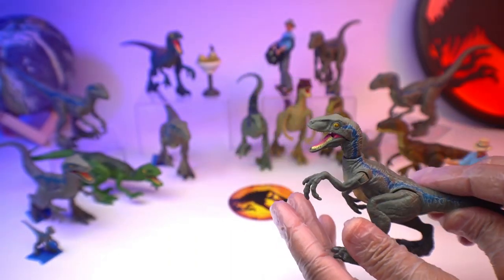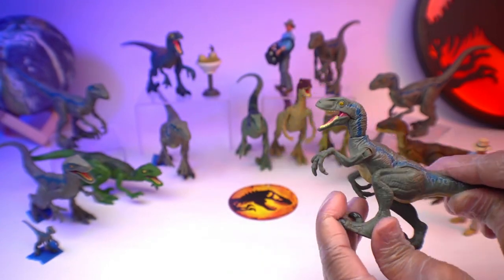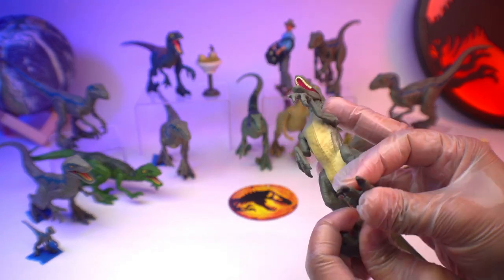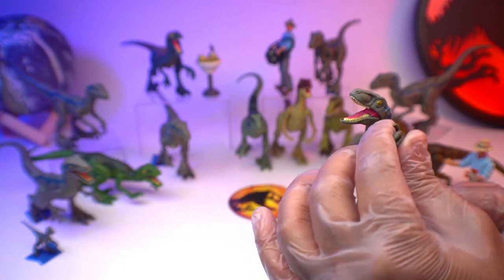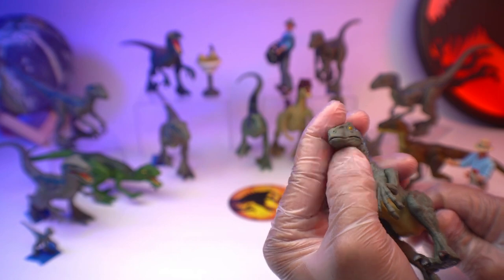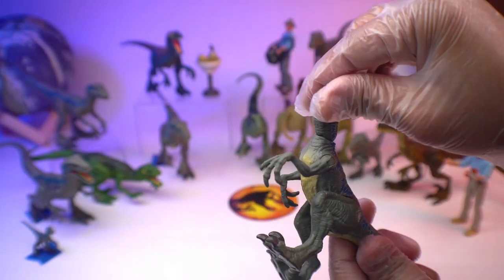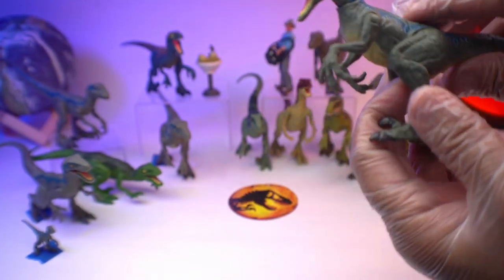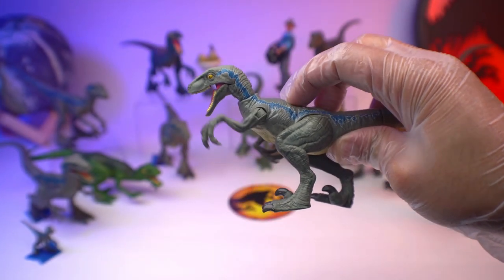The articulation is actually pretty good on this version of blue. The legs go back and forth but also swivel outwards or hinge outwards. The arms hinge outwards as well and go up and down. The jaw articulates. And the neck also swivels all the way around and hinges back and forth. The action feature is the slashing action with the arms.